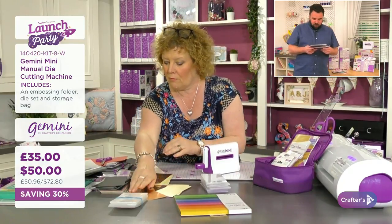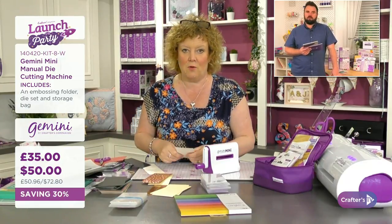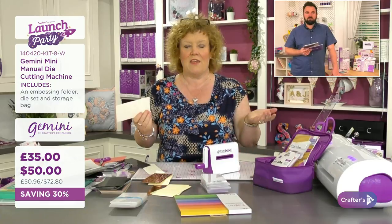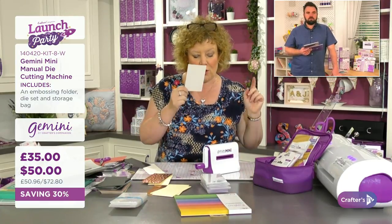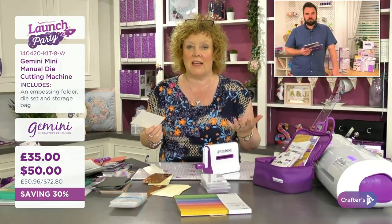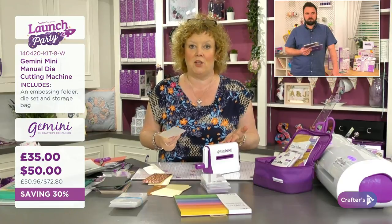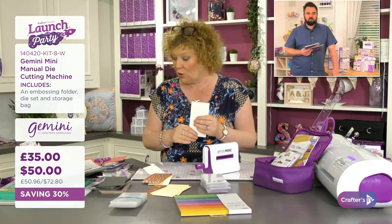Cindy is asking, could you use the mini folder in the Go? Yes, of course. They're 3x6. So anything that you have that works with the Go and anything that you have that works with the mini will work across, because the only difference is one's electronic and one's manual. The plate size is 3x6, exactly the same for both. So you're fine with that.